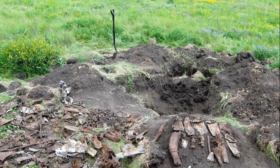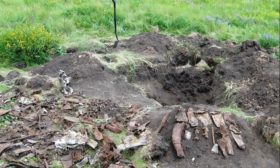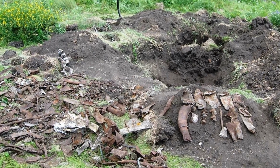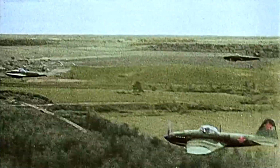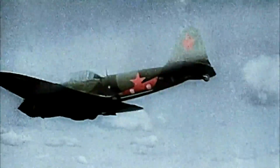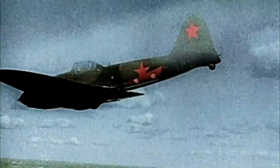Il-2 plane. According to residents of the Prokhorovsky district, an airplane crashed in their village during the war. Thanks to the help of local old-timers, the searchers almost immediately found the crash site and discovered fragments of the plane. After studying the details, they came to the conclusion that it was an Il-2 fighter. The remains of the pilot were found nearby.